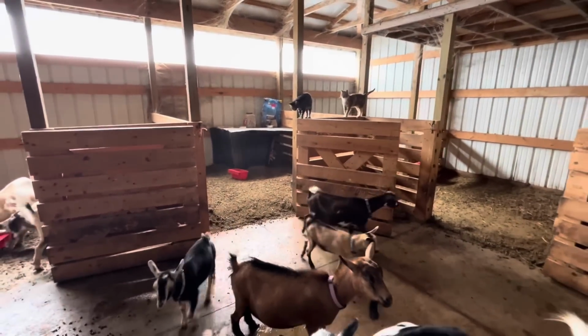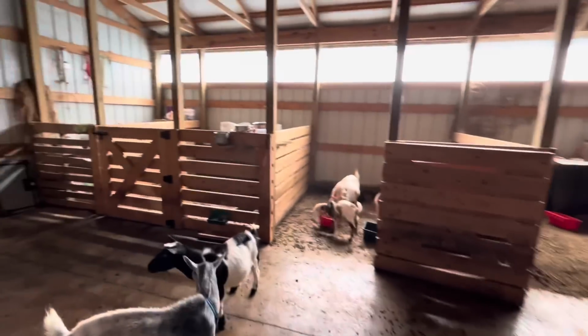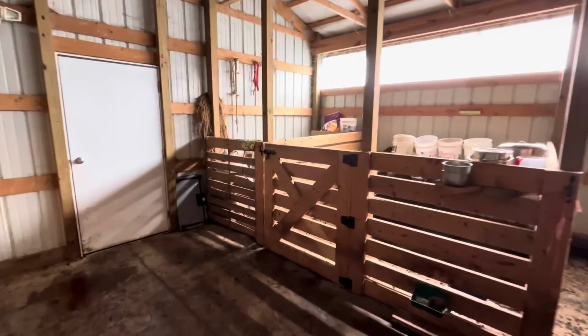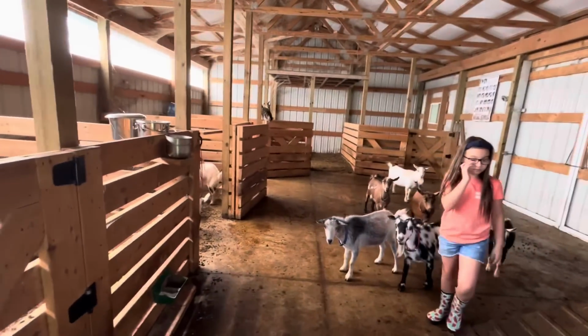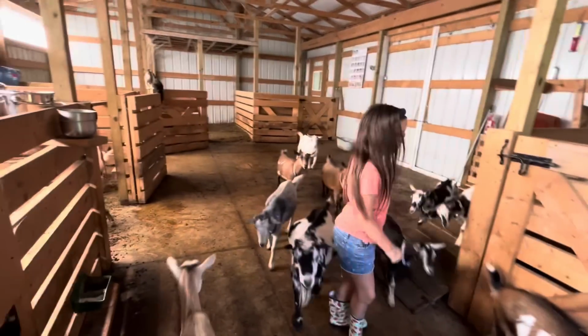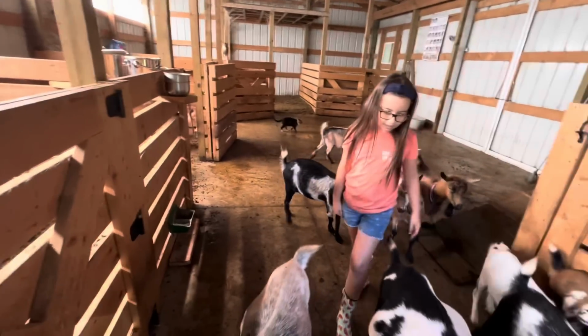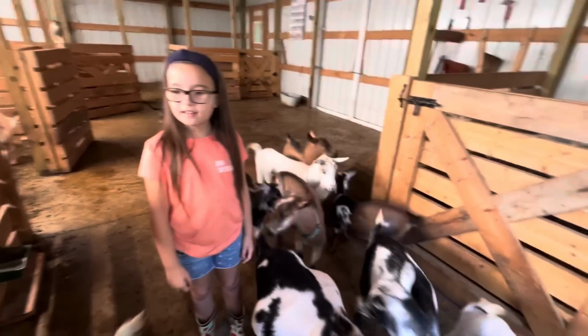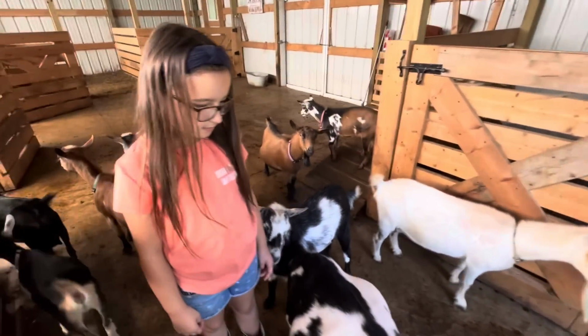Guys, I'm not kidding. Yesterday, I looked out the window because we have them in the side creek pasture. They can come up by the house. And I looked out the window and I saw Struzel running by, chasing another goat. And I was like, what is happening? So it was just awesome to see her actually running again. Yep, her up and running. The CBD has just been amazing, guys.